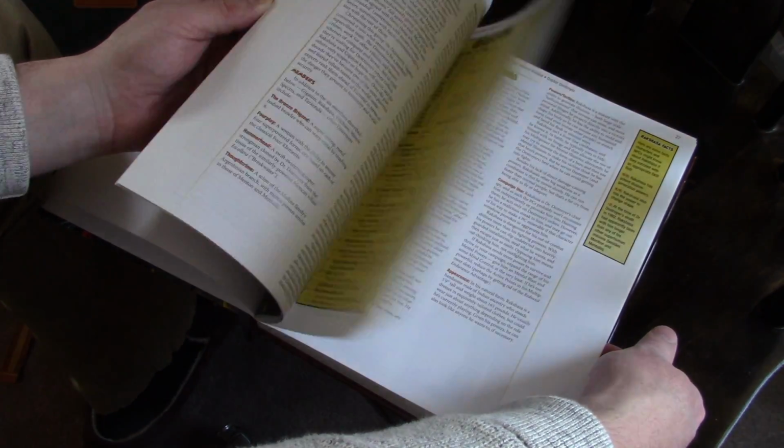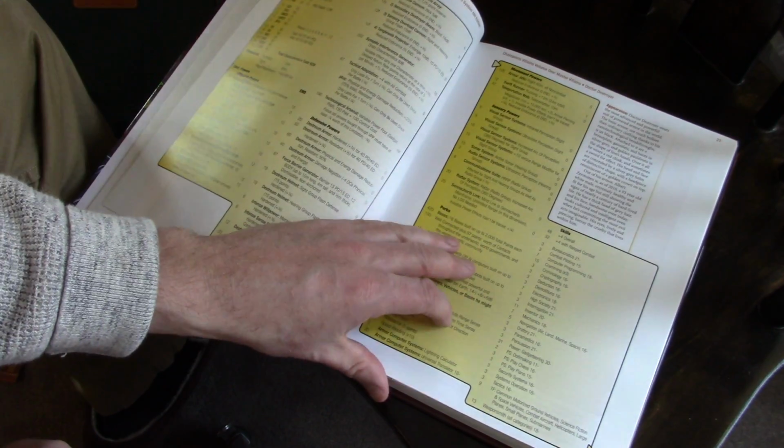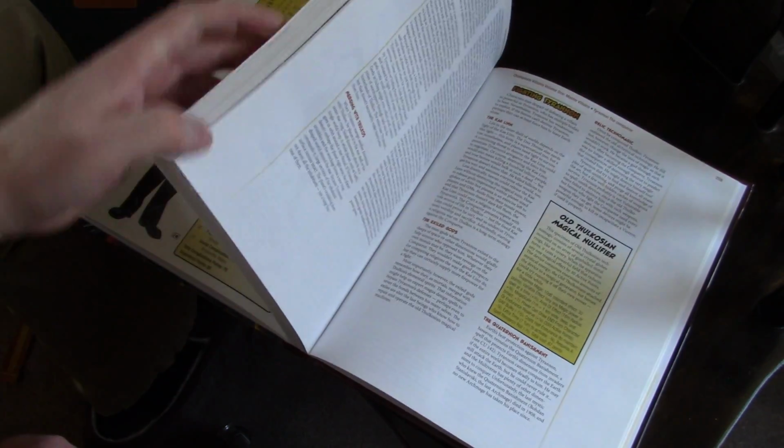Where are we now? Nope. Yeah, Dr. Destroyer would obviously be reminiscent of Doctor Doom. But of course, they have their own unique sort of flavors to them. So there you go. Well, I'm having fun with it.